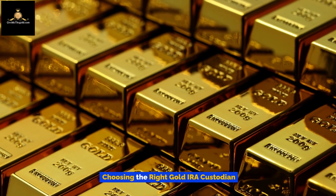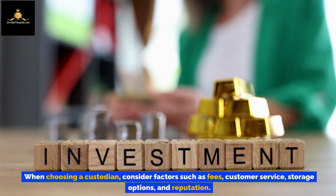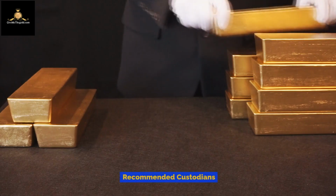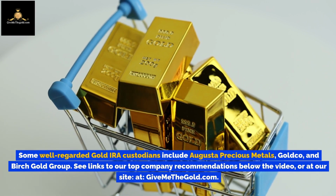Choosing the right Gold IRA custodian. Factors to consider. When choosing a custodian, consider factors such as fees, customer service, storage options, and reputation. Recommended custodians. Some well-regarded Gold IRA custodians include Augusta Precious Metals, Goldco, and Birch Gold Group.